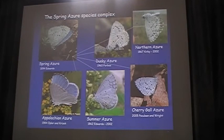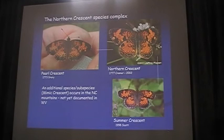And this is the crescent, split into northern crescent and then the summer crescent. Which the summer crescent, it turns out we have another species, according to my expert. He said that the actual summer crescents are further east, and the Appalachians have a special crescent. So I don't know what's going to happen.